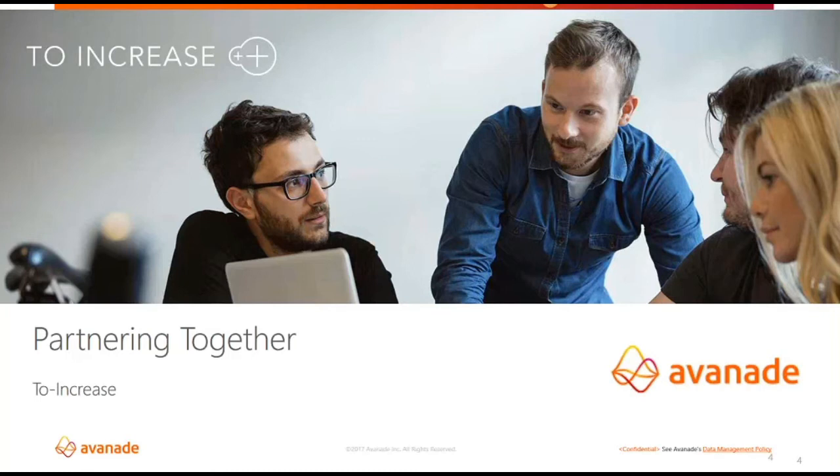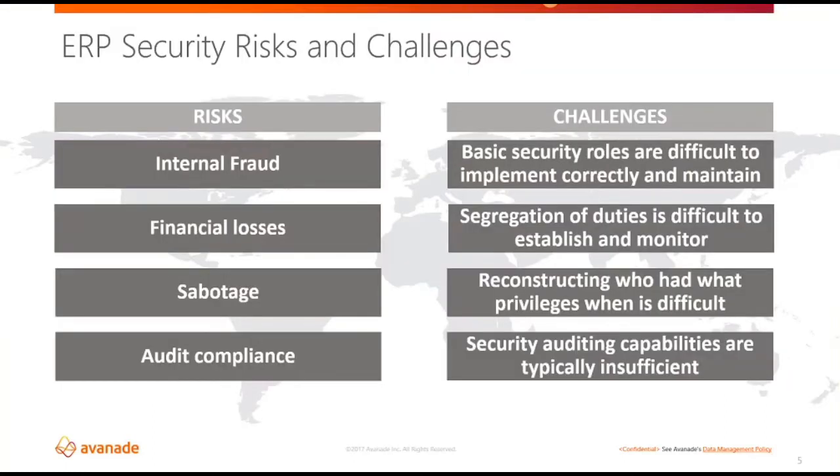We also do a lot of work with their service industry solutions and implement those for them. But today we are here to talk about security and the services that we've wrapped around the dynamic security management tool. And so why security and ERP?